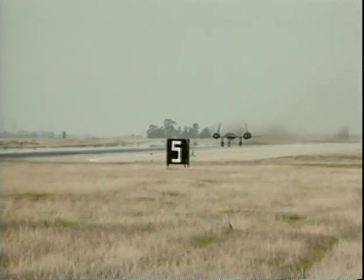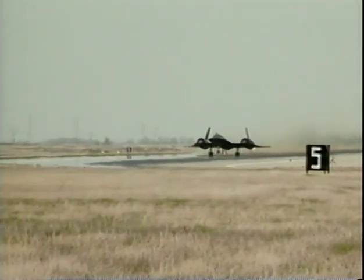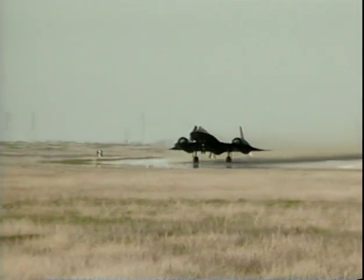Once the SR-71 is airborne, the mission begins to unfold. And that can mean going anywhere in the world to have a look with cameras and other surveillance devices.